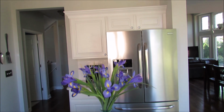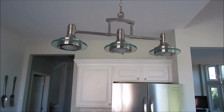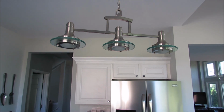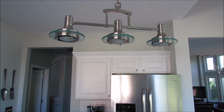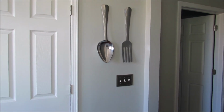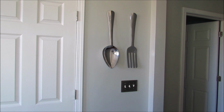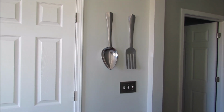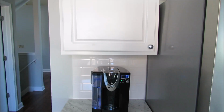And the light fixture was actually already here, so I just cleaned that up, but it matches so well, and the glass on it is tinted blue, so it works perfect with my island. On this wall, I do have my spoon and fork. I got these at Marshall's a while ago, but I just love them, and I thought they worked really well with what we have in here.